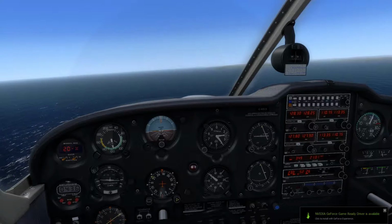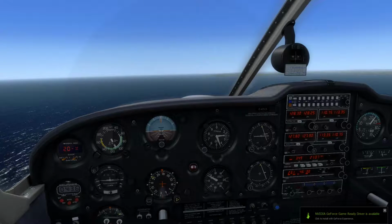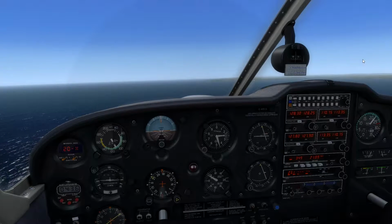Well, that's nice of NVIDIA to pop up in the middle of a video, isn't it? Okay, there we go. And let's pause. Okay, let's go back to our screen and adjust the amount of fuel. And this time I'm going to put 20 gallons in each side. Get rid of that annoying NVIDIA message while we are at it. So 20 gallons and 20 gallons, that's good. Take the pause off.